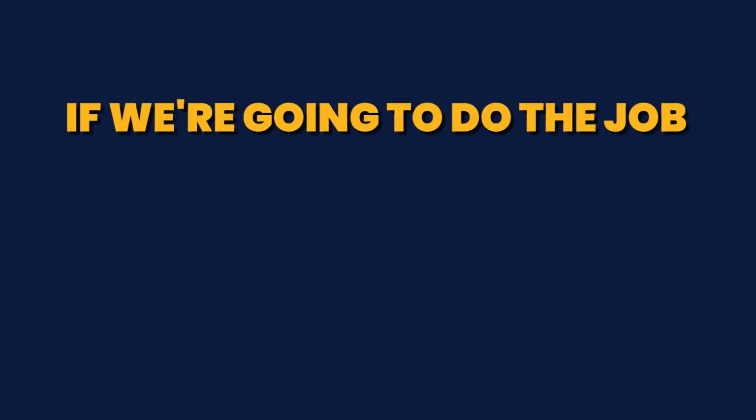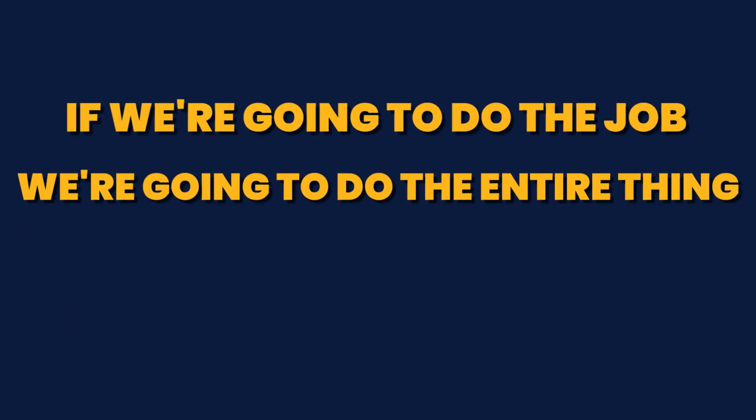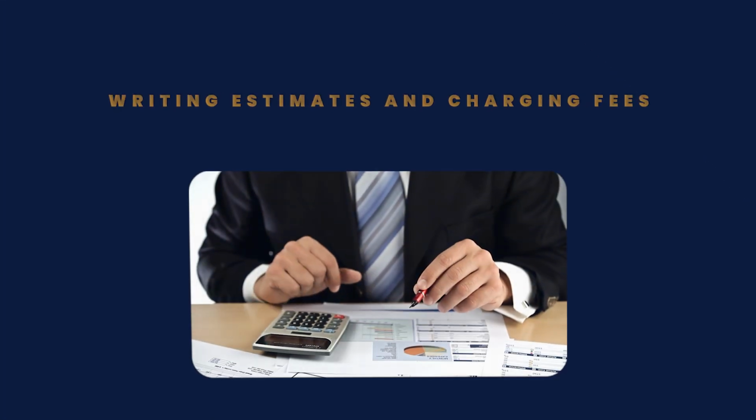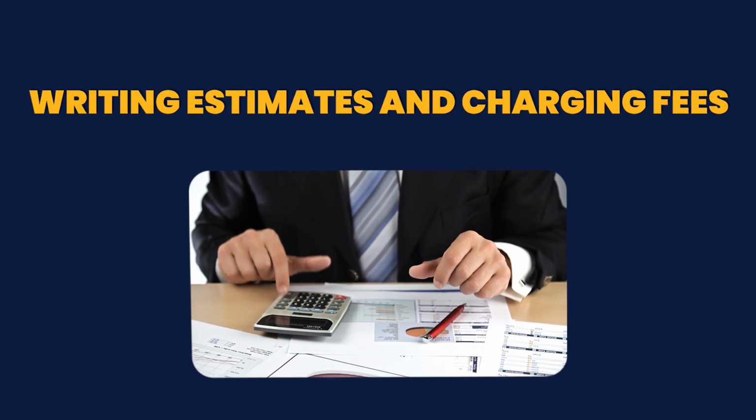So the first thing that I want you to know is this. Whenever you're writing your reconstruction, I would tell you to position your contract like this. If we're going to do the job, we're going to do the entire thing as we write it on our scope. That is number one. Now, there might be situations where you might need to change that. Here's how we handled that.